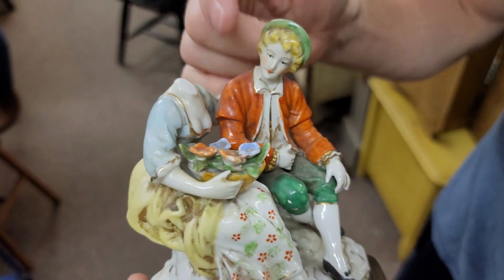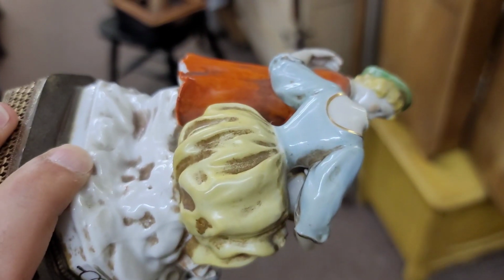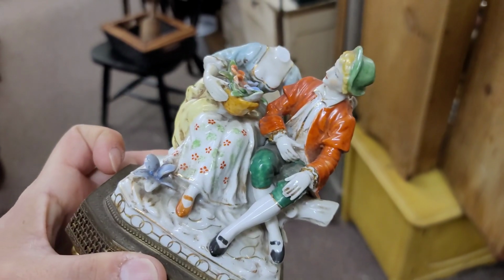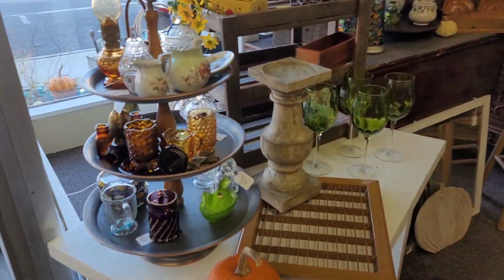Alrighty, guys. Up next is Tina's little shop mascot. Poor lady. Her head's rolling around there somewhere. We did find it later on. But don't worry, she's just waiting to be repaired. We're actually now up back towards the front of the store.